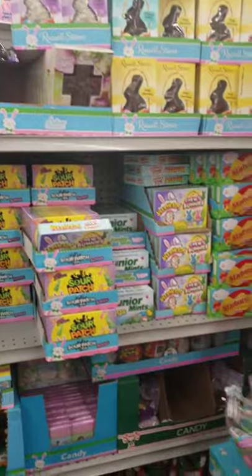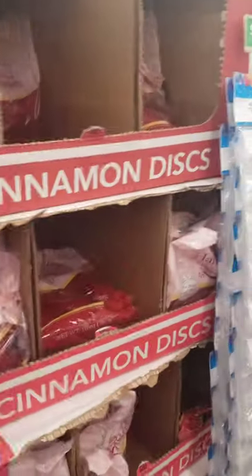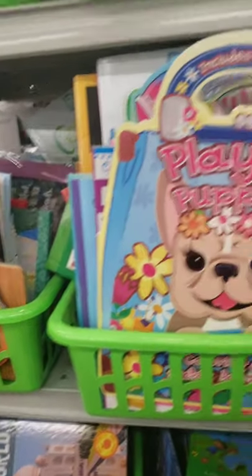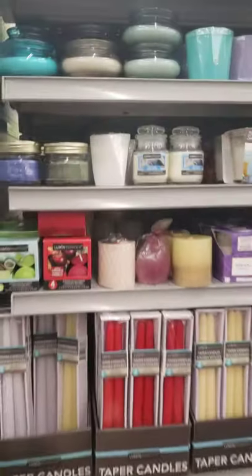Y'all, we ain't even made it. Look at the toys. Look at that. Okay, this is all the candy for the stocking stuffers. I mean, for the Easter basket stuffers. All right. These are some good coloring books. I think, yeah, look at that one. It's shaped like a purse. Isn't that cute for a little girl? How sweet is that? All right, y'all. Let's look at the candles. Okay.